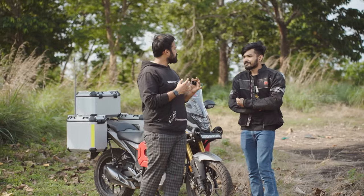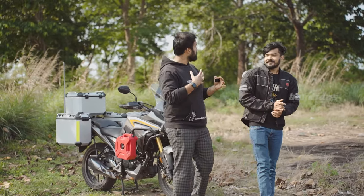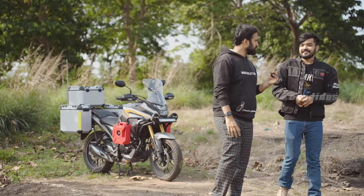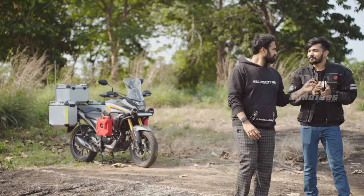So naturally, the next question is, how is your planning coming on? How are you planning for this ride? How are you preparing for this actual ride? And what's the route that you're going to take? Any ideas? That's the most wonderful and funny question for me, because actually, I don't plan anything.